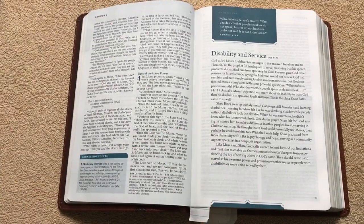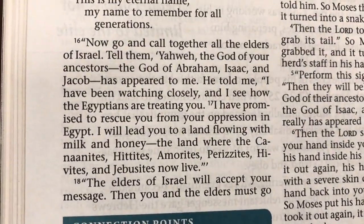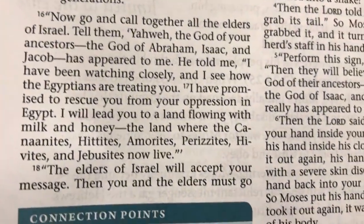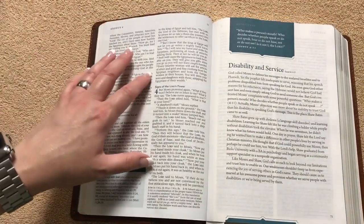If we look at the font in here, this Bible does have a really good print. You can see right there that you're getting next to no ghosting at all, and there will be even less if we pull that page away from the other one. You can really see how nice the print is. It does have a 10-point font, so it's easy on the eyes.